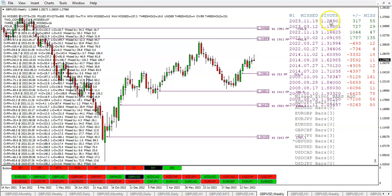Actually, it's possible that none of these get taken out if price continues to go up. And maybe we take out the 2022s. Hey, let me know what you traders think. Are we going to take out the 2023 pivots, or are we going to take out the 2022 pivots?